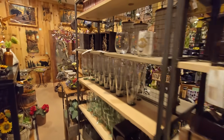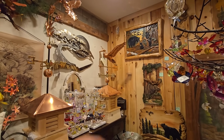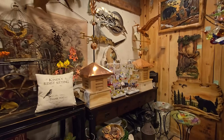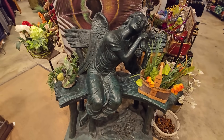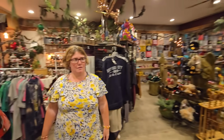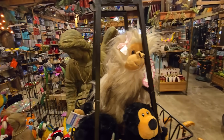All kinds of decor. Oh, I like that little cupola. You see that? That's really cool. What do they want for something like that? $618. Yeah, they do have some pretty unique things in here. Got some unique things. And Bigfoot. Miss Bigfoot at that.